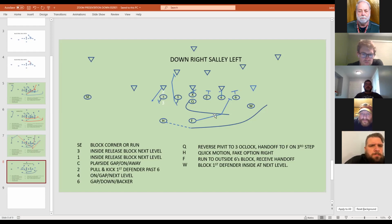Quarterback reverse pivots, and I could go into that more. This reverse pivot is virtually every play the quarterbacks are doing, either a left foot pivot or a right foot pivot. And then he makes an inside handoff to the wingback, who comes around and will look for the hole.